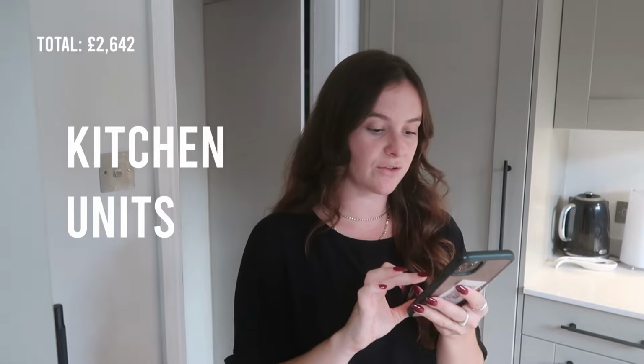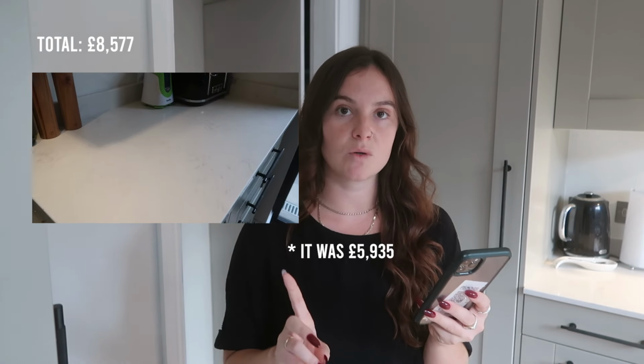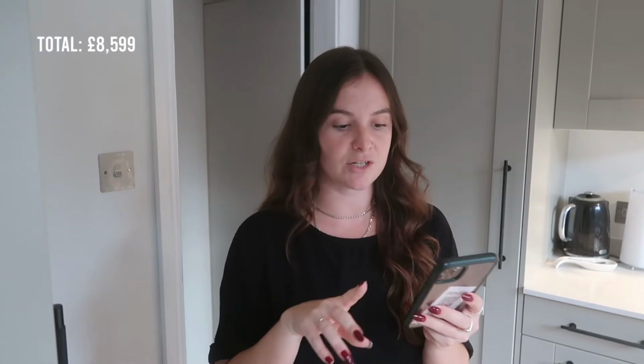Then we got the kitchen units in. Whole kitchen, including the quartz, was £5,840, and then we paid another £22 for a wine rack from Wix because we didn't get that in our original order.